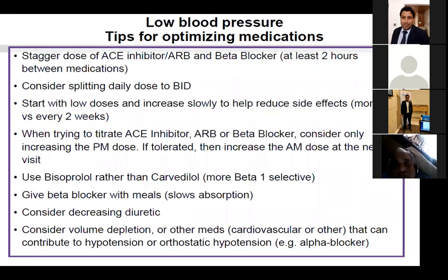Use bisoprolol rather than carvedilol, which is more beta-1 selective and hence will have a slightly lesser effect in terms of hypotension. Give beta blockers with meals, that slows absorption. Consider decreasing the diuretic dose, because many a time the patient comes to our OPD with frank chronic failure, and we give high doses of diuretics. Over the next 1 or 2 weeks, the patient's fluid overload is reduced significantly, and we tend not to reduce the diuretic dose, and the patient lands up either prerenal or with hypovolemia leading to further low BP. Consider volume depletion.